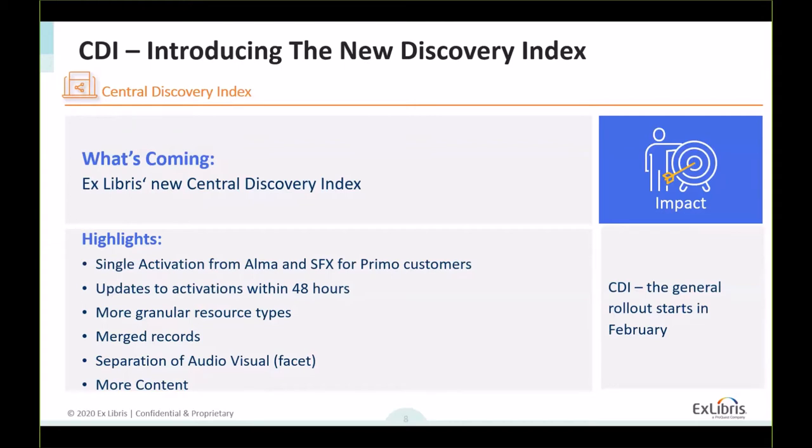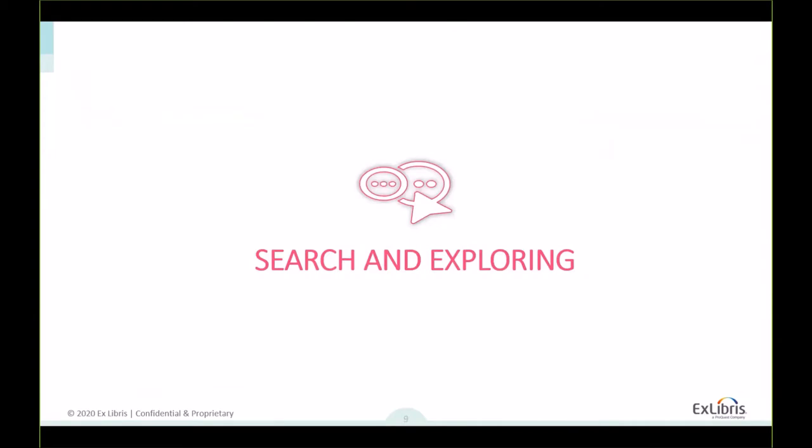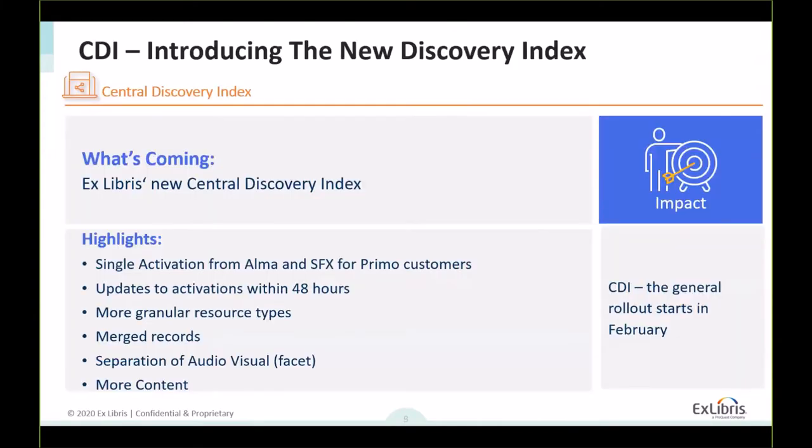And obviously, CDI also has more content than Primo Central. We basically combined what we had in the Summon Index and what we had in Primo Central and put it all into the Central Discovery Index. So you're also going to have more content here. And again, please do go to the Customer Knowledge Center, because we put a lot of work into the documentation there. It describes the rollout, it describes how the single activation works. We have an FAQ there and a lot more information also in terms of what your patrons are going to see once you move into CDI.